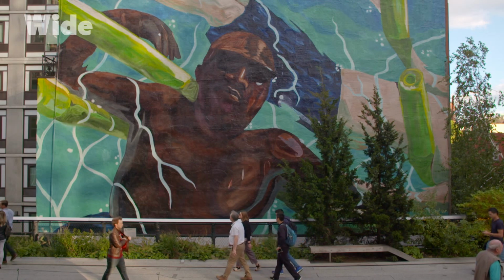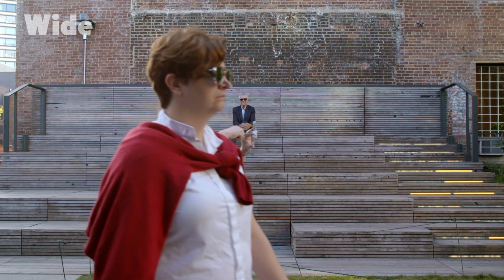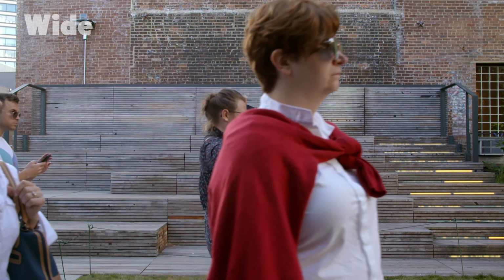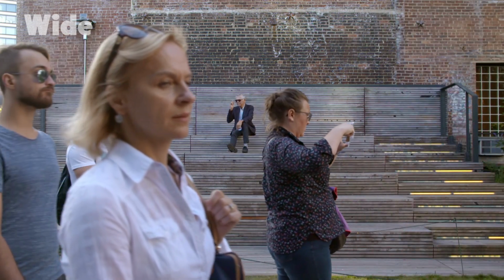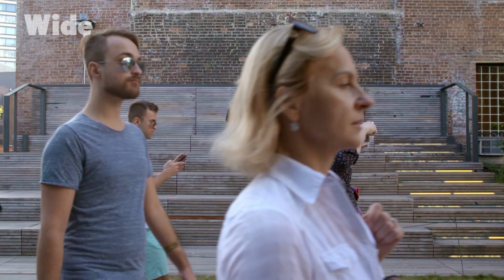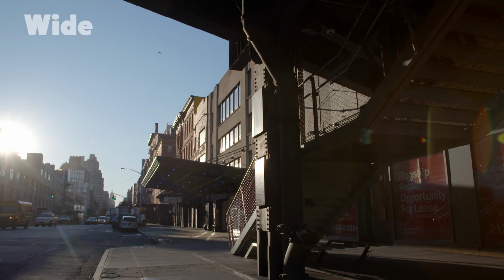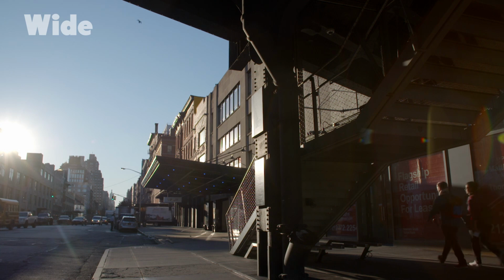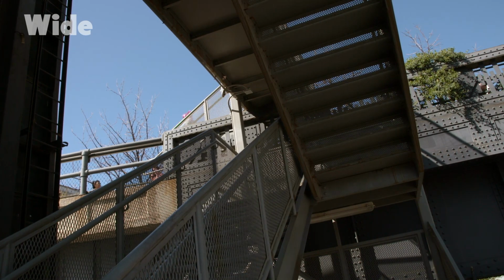This is where the second phase of the High Line's construction begins, and it is here that we find architect Ricardo Scofidio perched on the recycled teak steps. It was critical that we dampen that speed, we slow that speed down. We didn't want people coming up and bringing the pace of the city up to the High Line. And so one of our first acts in terms of stairs coming up, we called it the slow stairs.